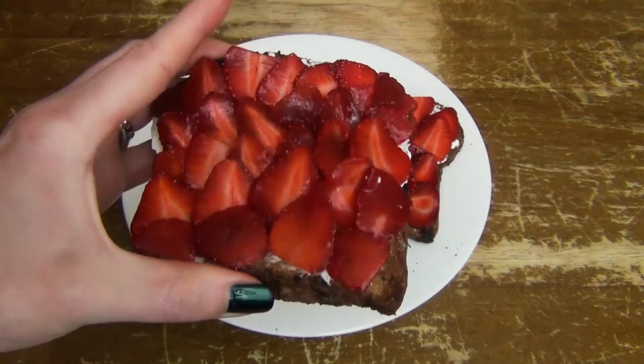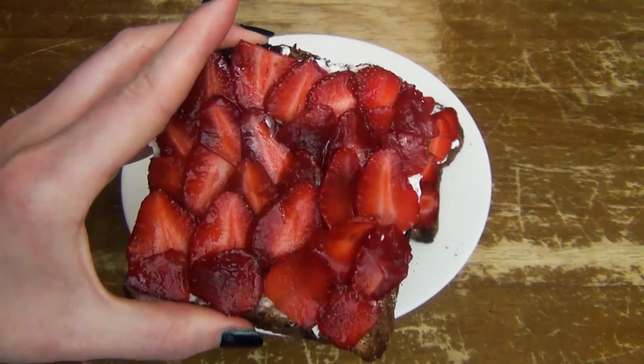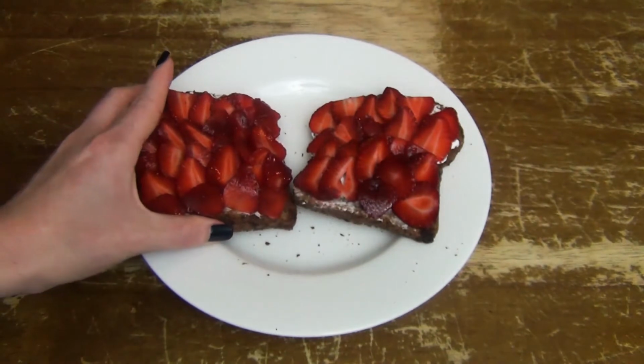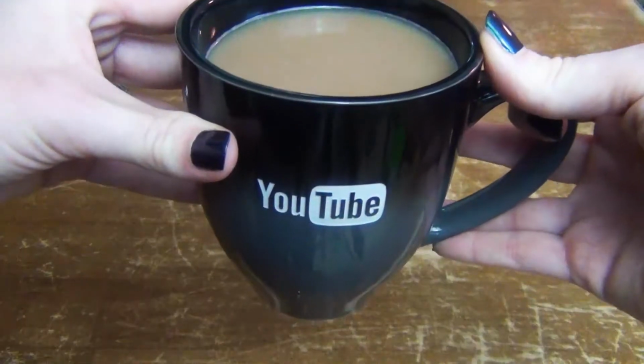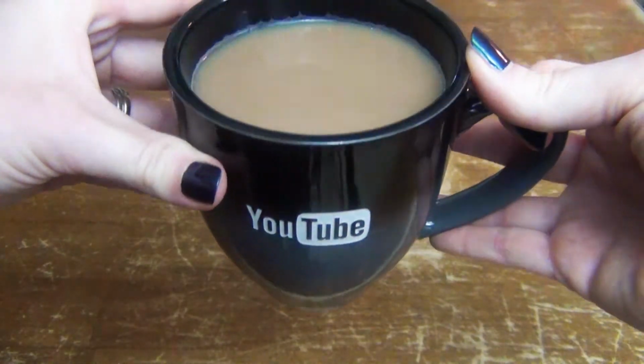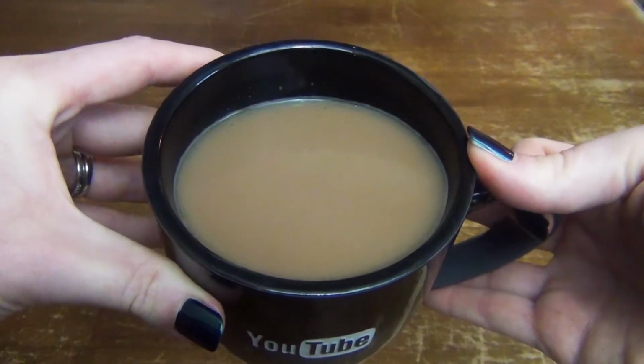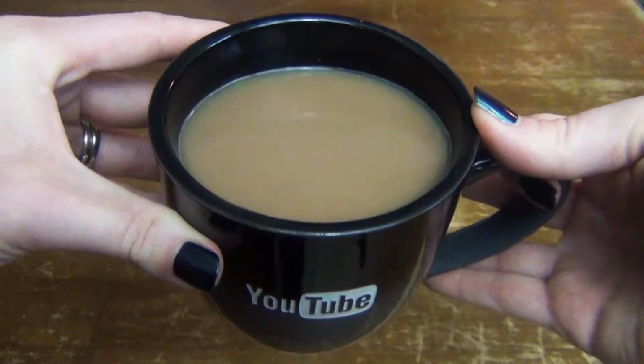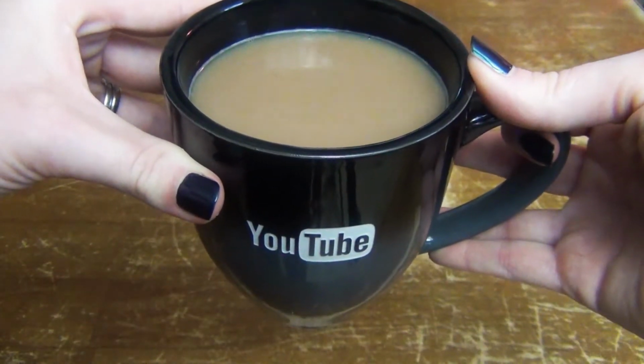And this is so delicious. It's kind of like cheesecake, cream cheese, strawberries. It's so good, and it's what I have every single day when strawberries are in season. And then I also had some coffee on this day, so I had my YouTube mug with a blend from Counterculture Coffee, and then some maple syrup to sweeten it, and some whole milk from grass-fed cows.